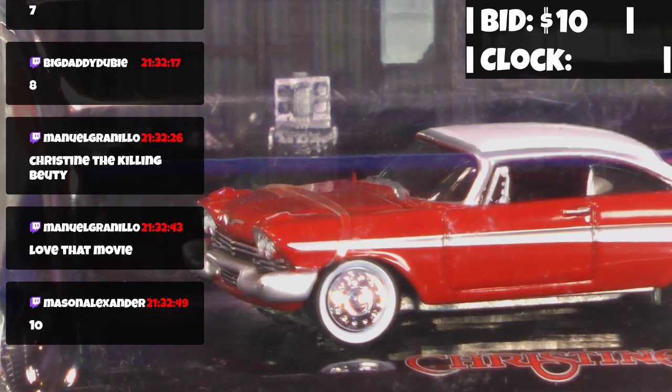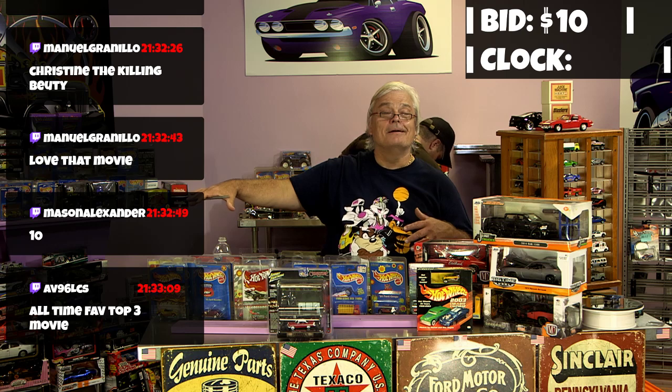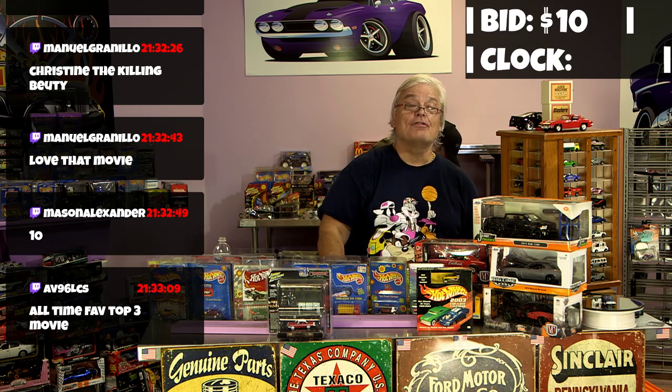Christine, beautiful Mopar. Comes with a garage too. I gotta tell you, I'll tell you a little quick story before we do this. There's a neighbor's kid, he's seven or eight. His name was Cole. He was knocking on the back door for several days.